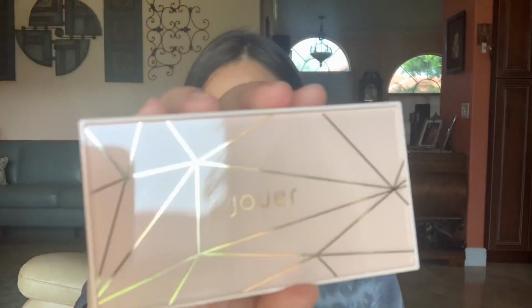So this is what the packaging looks like. You get very pink tone blushes, and they're a little bit light, but they're pigmented, so they definitely still show up on my skin tone. And so you get more of a darker pink and a lighter pink, and these are both satin finishes, so there's no glitter in them, but they definitely leave a sheen on your cheeks.